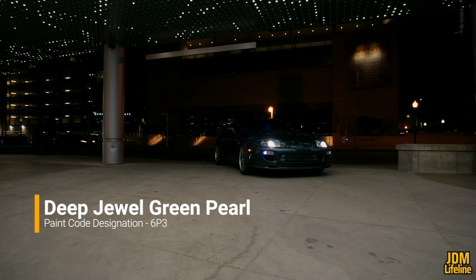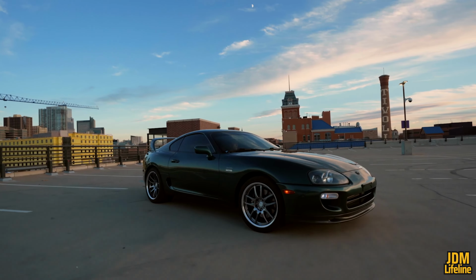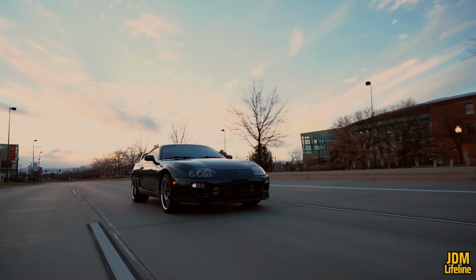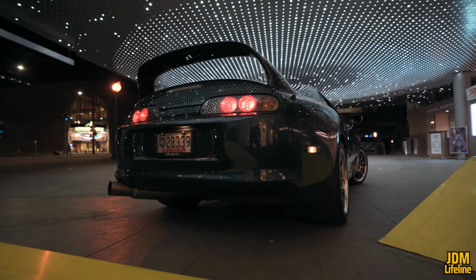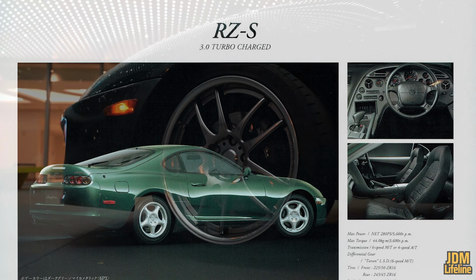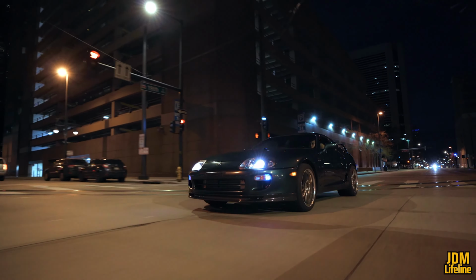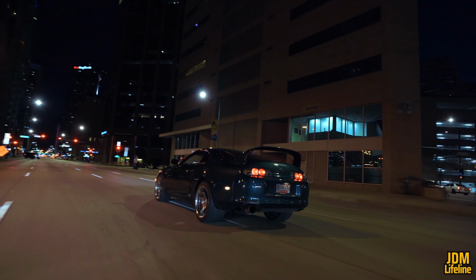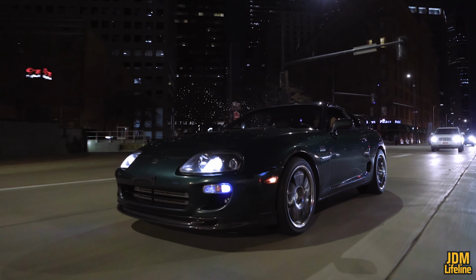Number 2. Deep Jewel Green Pearl or Dark Green Mica Metallic, paint code designation 6P3. Another rare color variant is the Jewel Green Pearl for the Mark IV Toyota Supra. With more than 500 Supras produced in this color worldwide, the Jewel Green Pearl was a trendy color in the 90s, since most of the automakers at that time offered a green shade on their cars and SUVs. It's just that the Supra in Jewel Green Pearl was arguably a great color choice offered by Toyota. Sadly, the people buying them new kind of disagreed on this. I mean, you either hate it or you love it, right?